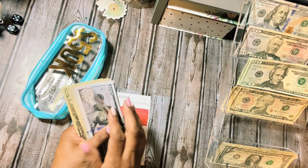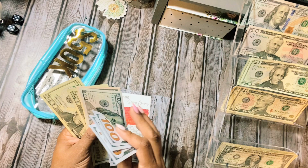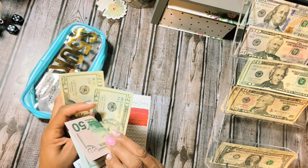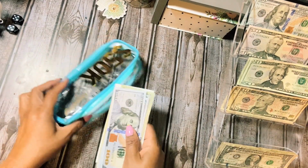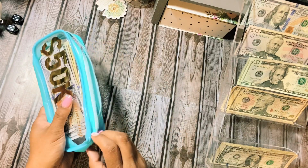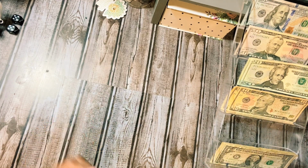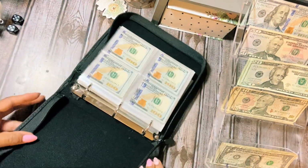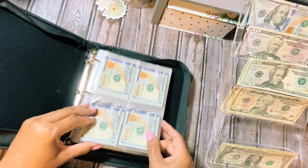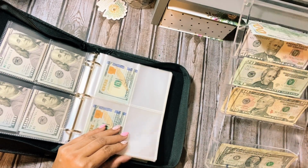And now we got 1, 2, 3, 4, 5, $540 in our $1,500 challenge. All right, so next is one of my favorites. It's our $100 bill. So we are adding $100 bill.